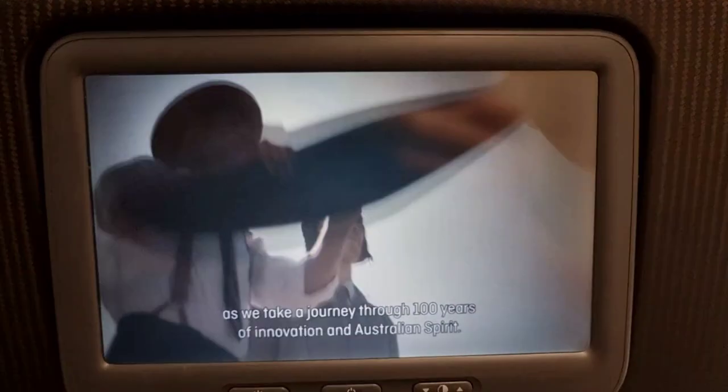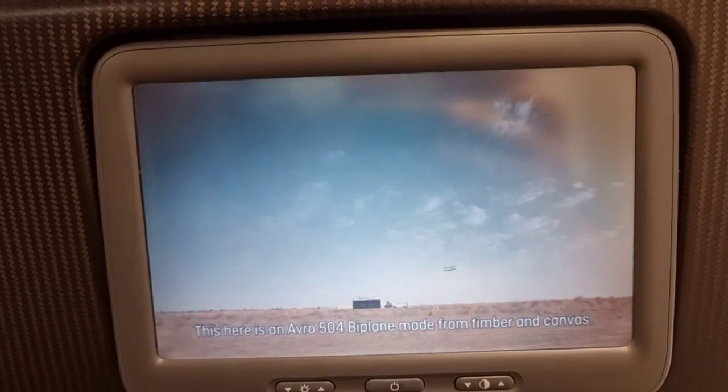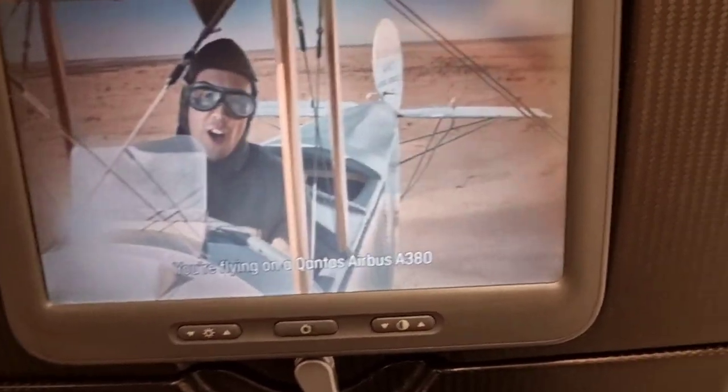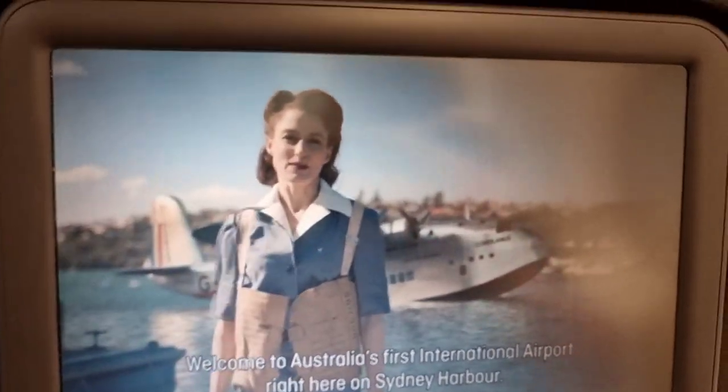As we take a journey through 100 years of innovation and Australian spirit. This here's a Avro 504 biplane, made from timber and canvas. You'll find on a Qantas Airbus A380. Sounds a bit flusher than this old girl. In the 1930s, Qantas ran a world leading airport, right here on Sydney Harbour.